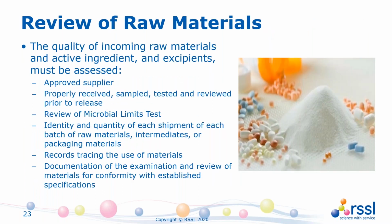Okay, we'll now have a look at some of the kind of tests that need to be undertaken and the supporting information that will inform the batch record. So to begin with incoming raw materials, the quality of the raw materials and active ingredients and excipients must have been assessed as coming from an approved supplier who is providing those materials according to the appropriate pharmacopoeial grade. Now, typically, quality control testing is performed and reviewed prior to release. And in relation to our topic of sterility assurance, this will include the microbial limits test.